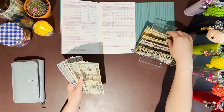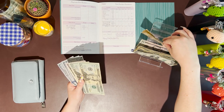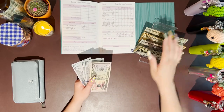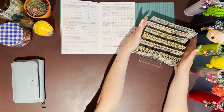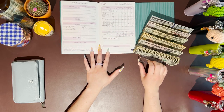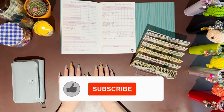I would say pretty much all of this money is not top notch, guys. Not looking cute this week. We barely have any crispy anything. All of it's not looking cute. Okay. Now we are sorted.